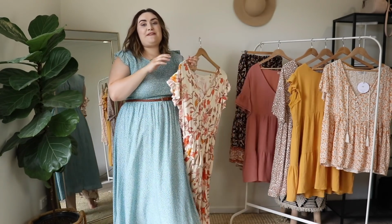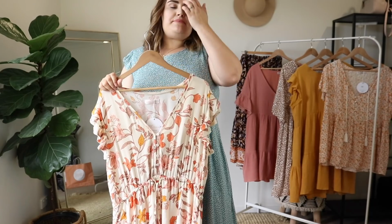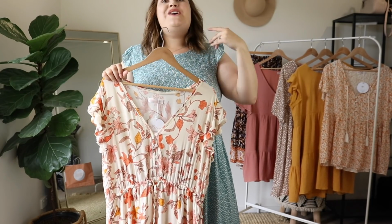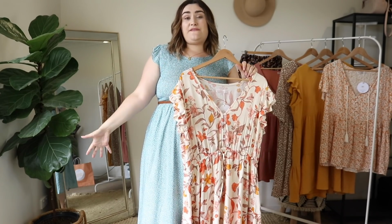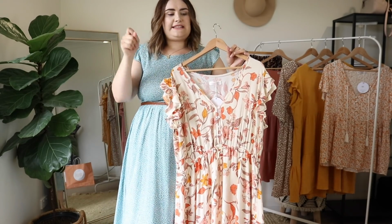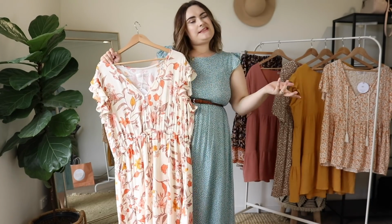Next up is possibly my favorite spring print that they've brought out. Look at it. It's very between autumnal and spring, which is perfect because I cannot stand designs that you can't wear year round, or at least a majority of the year. So when I see things like this, I think perfect. I can make that spring, I can make that summer, I can make that autumn, and that's what I look for in clothes, so that we can be more sustainable and more budget friendly too.